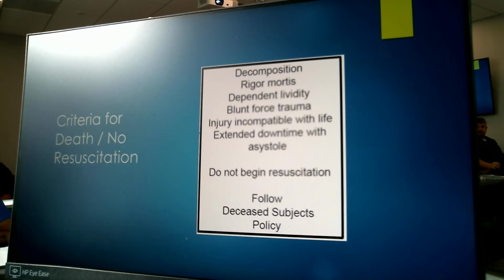So, it's not going to meet any of those. I was gonna say, I mean, I'm not gonna meet that. I'm talking like injuries incompatible with life from like a motor vehicle, right? No, but they're in PEA. No, that is traumatic arrest. That's completely different. Yeah. Cardiac arrest.